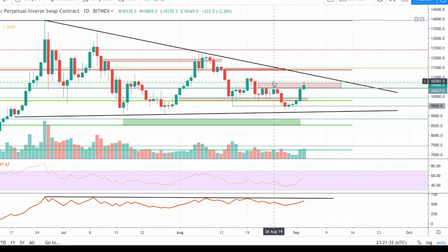I'll be watching this very closely as we continue to move higher, and for those that are looking for entries to the long side, be very cautious, because you're buying at a move that has already happened pretty quickly. If you didn't catch that, there's no need to chase it, because there's going to be another opportunity that's going to offer you a better risk-reward ratio.